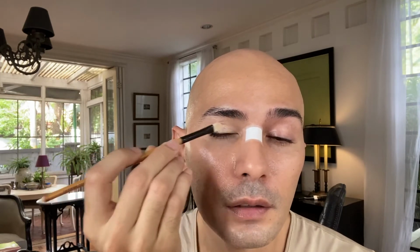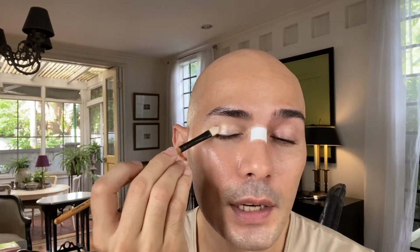So let's add one more layer to see if it layers well or if the color does intensify. Now the reason why I like using cream colors is because it's much easier for me to control the product and to blend it and spread it. And the nice thing with cream colors is that sometimes it stays longer on the eyelid than a normal powder eyeshadow. Okay, so that's cool. It's nice. I'm gonna see how well it layers.